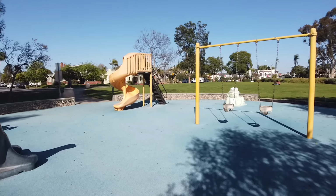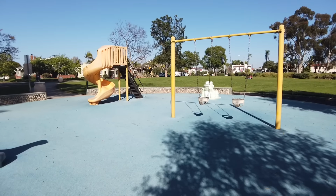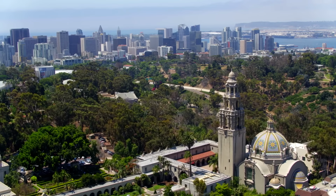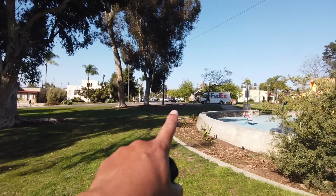So bird parks and Morley Field are your next can't miss spots. A lot of great recreational areas, nice trails, right next to all the beautiful craftsman style homes, and you get really nice views. You can see the downtown skyline in the distance. It's just awesome here, and on a beautiful day like today, you'll really enjoy it. And just right down that way is where we came from.